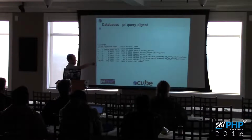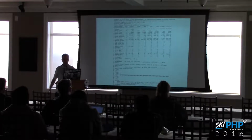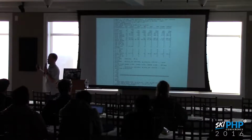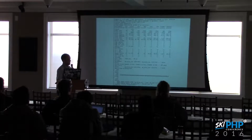Now, below this, there's even more output. I couldn't fit it all in one slide, because per query here, you get all of this. Now, this is way too small to read in the back, I know. But basically, this tells you, I spent this much time waiting for a lock. I spent this much time looking through indexes and so on. And then you can dig deeper into why that query is actually running so slow.